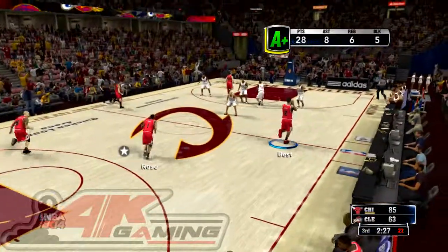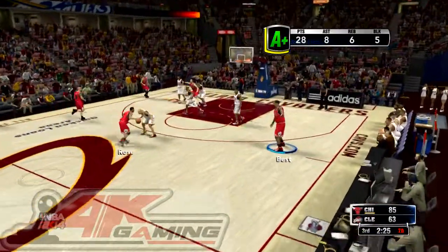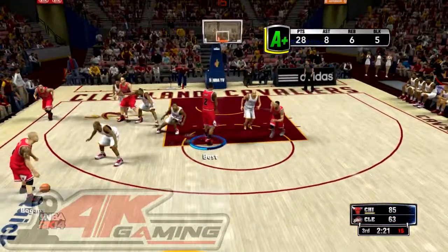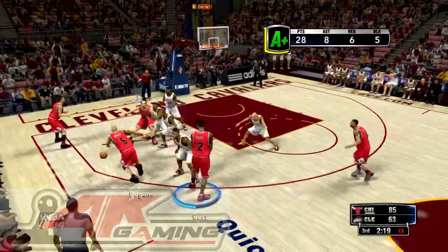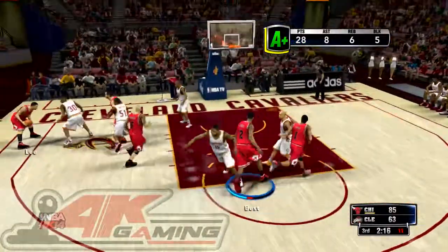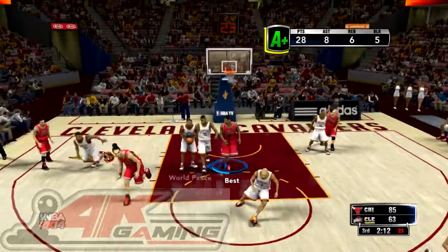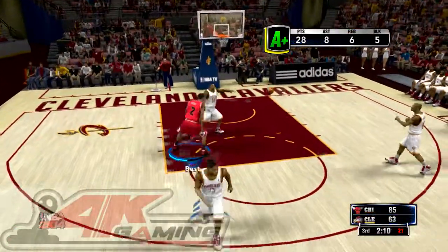See the way he times his passes so well. That's a great assist. Rose kicks to Bogans. Dishes it to Lee. The feed to Noah. Passes it to Best. Lock at six. And stolen by Bennett.